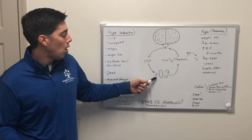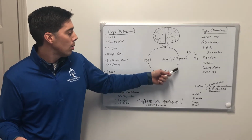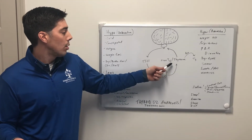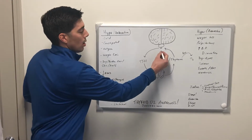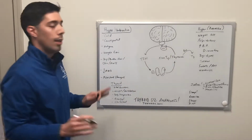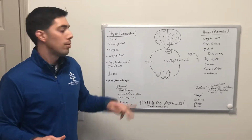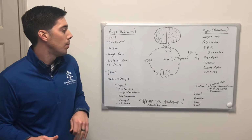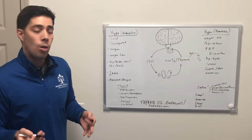This acts like an on switch for your thyroid gland, which will then produce free thyroxine, or T4, and that acts like an off switch at the pituitary and says, okay, you told me you needed more, I made you more, and now stop making so much TSH. So here's how things can go wrong.